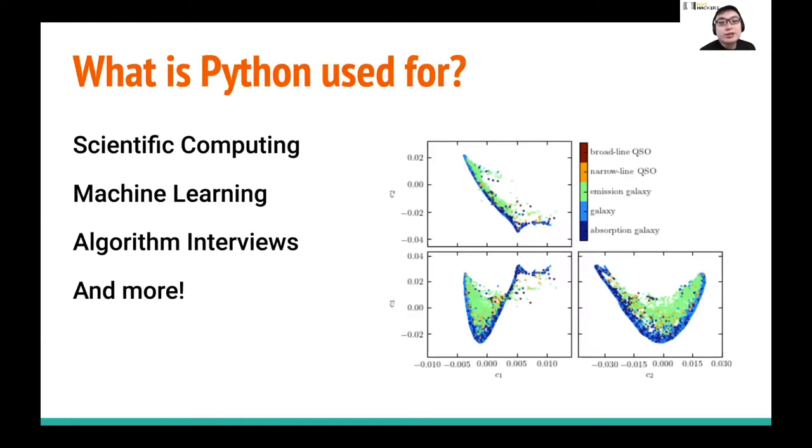So the first question you ask is why learn Python, and what is Python used for? I'm sure today people always keep saying we should learn programming, and people always ask you to go and learn Python. But why learn Python, right? Python is actually used in scientific computing. Even fields like astrophysics make use of Python to help with their research. And machine learning also very widely uses Python.